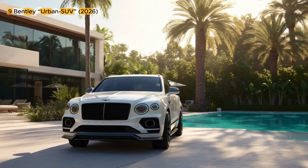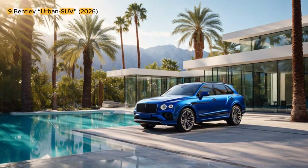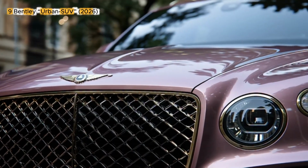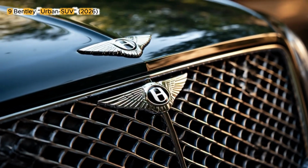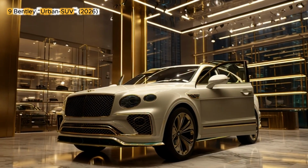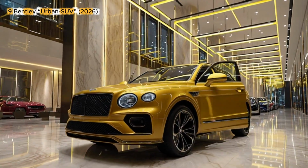What sets this model apart is how it marries two worlds: the elite heritage of Bentley, hand-built in Crewe, England, and the practical demands of modern electric mobility. If you've ever thought, "I want a luxury car with the prestige of Bentley but don't want a gigantic SUV that's tough to maneuver," this urban SUV could be exactly what you're waiting for. A refined, electric, elegant, and versatile Bentley that's ready for city and country.